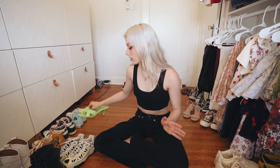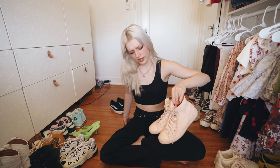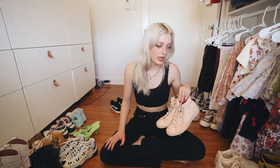Another pair of Jordans, these are 2013 Chicagos. I'm gonna be selling these as well. These random little green heels I got on Depop, I think are really cute. In the last several closet cleanout videos I have made, I believe I have said that I'm going to keep these every single time. And I'm like, I promise I'm gonna wear them more. Cause I think they're cute, but I just don't wear them. Like, I haven't worn them in a really long time, so I gotta get rid of them.